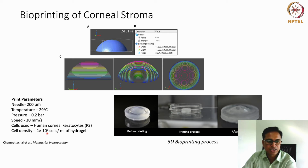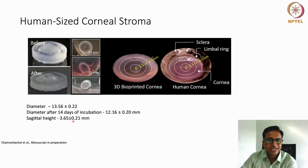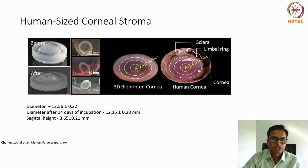We used only 1 million cell density, and we used human corneal keratocytes isolated from cadaveric human corneas. The speed, pressure, temperature and other process parameters are given here. Now this is the bioprinted cornea, and you see this before and after. You can clearly see the bioprinted cornea is visible here, right? And this is the cornea.